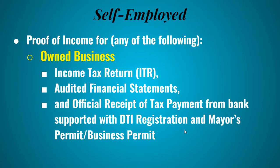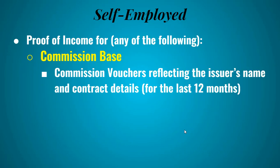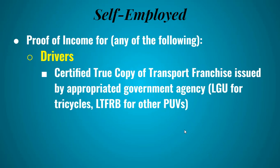If you own a business, you need to submit a copy of your income tax return or ITR, audited financial statements, and official receipt of tax payment from the bank, supported with DTI registration and mayor's permit or business permit. If you are on commission base, commission vouchers reflecting the issuer's name and contract details for the last 12 months.